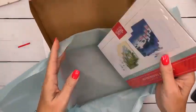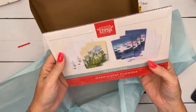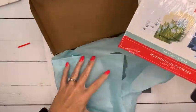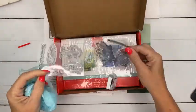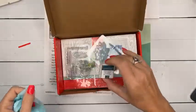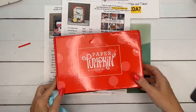It's cute. It is Meaningful Flowers. It's really pretty. It reminds me of that celebration set we had a long time ago. Honestly, I have not been paying attention to Paper Pumpkin the last month. I've been overwhelmed with other things, but this is really cute. Two little stamp sets and a pretty peacock ink.